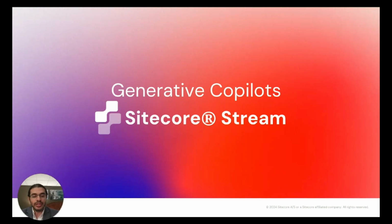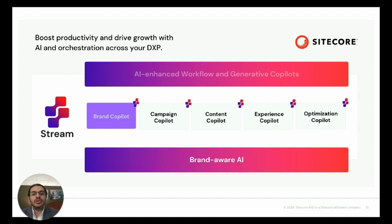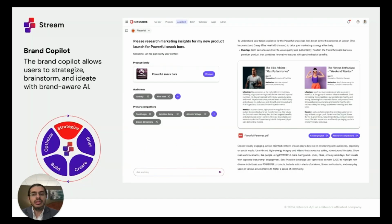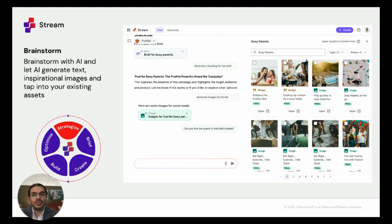Now, going to the generative copilots. As I said, we have brand copilot, campaign copilot, content copilot, experience copilot, and optimization copilot. Brand copilot really focuses on the ability for the brand to allow you to strategize, brainstorm, and ideate with brand-aware AI. And to do that, we need the ability for brand-aware chat, where you can tap into your brand knowledge and ask questions about your brand as a whole. We also enable you to brainstorm with AI-generated text, inspirational images, and even tap into your existing assets, so I can go and see information about my brand.